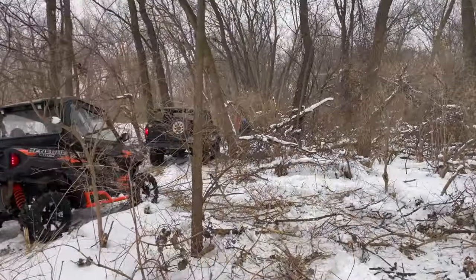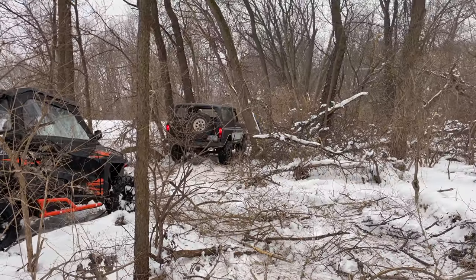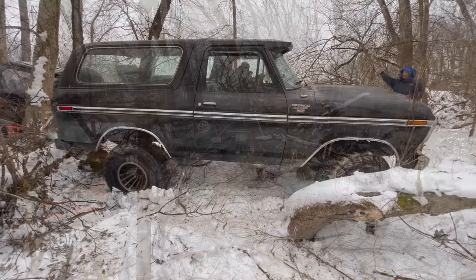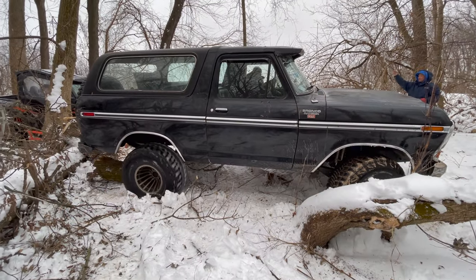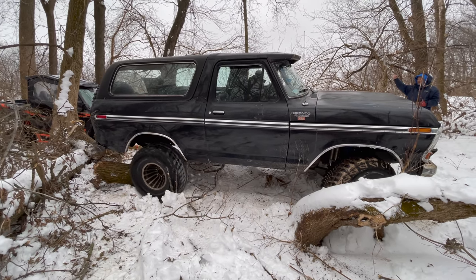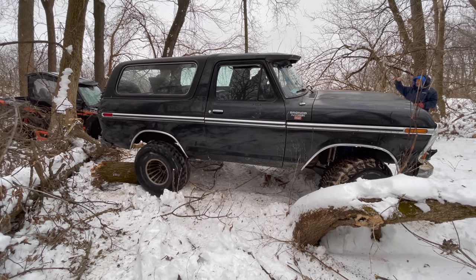I made a trail up through here, but the Bronco seems a bit wide to make it through it. See if he makes it this time. They've got a snap block and they're using the winch on the ATV behind the Bronco to try to pull him sideways there. He actually needs to drive through where I'm standing right now.